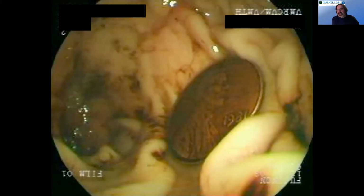We do see a fair number of coins, and I agree with what Dr. Tweed said before. I find that the small rat tooth forceps, if you can grab the edge of the coin, provides really strong purchase, allowing you to take this out. You could probably get a dime and maybe a penny into a Roth net, but I think the rat tooth forceps would be best.